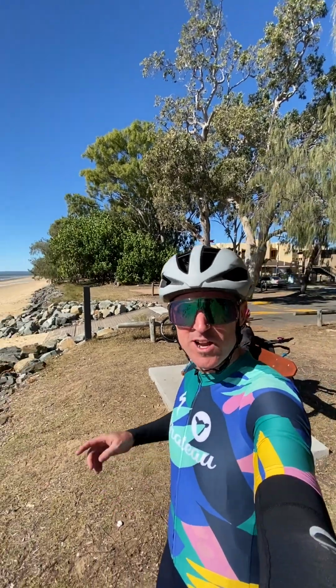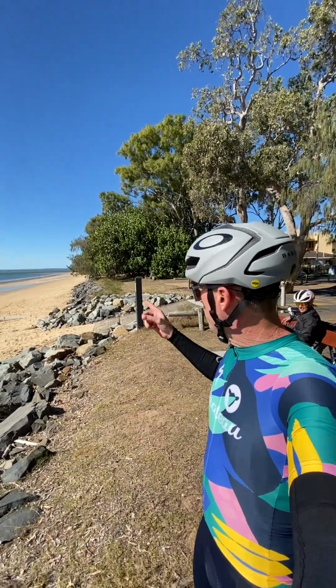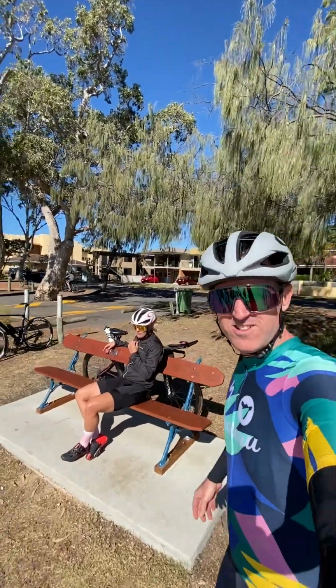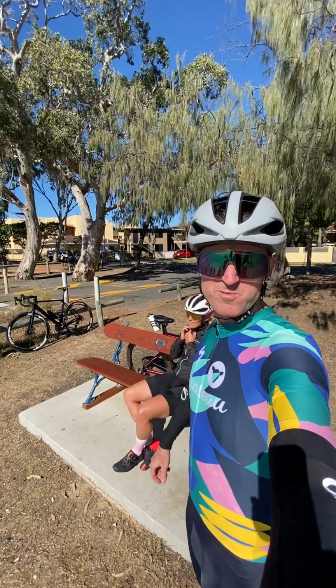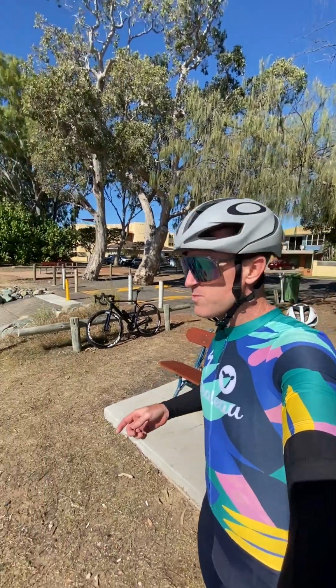So we're at the end of our ride back in Hervey Bay now. The jetty is just a bit around the corner down there, and Sarah's over here. Yeah, I think I may have overdressed with the jacket. It's actually warmer than I thought. My arm warmers are pretty warm at the moment. Now I'm sweaty. But this weather doesn't get any better.